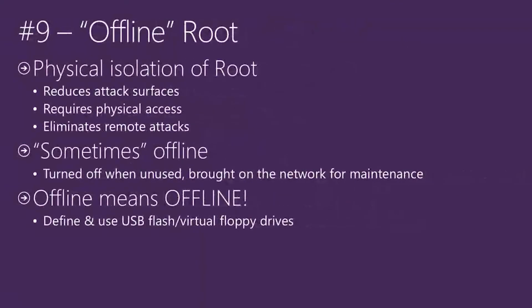So offline root. How many people have an offline root? Okay. Now, I have this in quotes for a reason. I can't tell you how many customers I've gone to that say, we have an offline root. I go, okay, great. Let's do an audit. They power it up and they go, okay, yeah, we can terminal into that. If you can ever connect to a root CA on a network, that's not offline. That's turned off when you're not using it. Offline means not on the network ever.